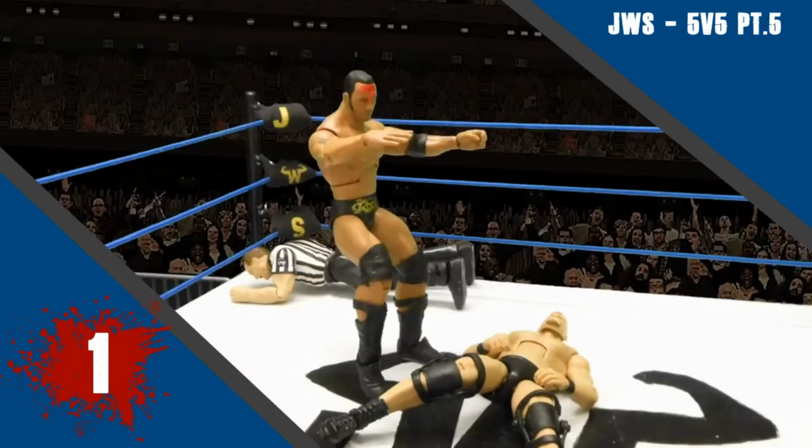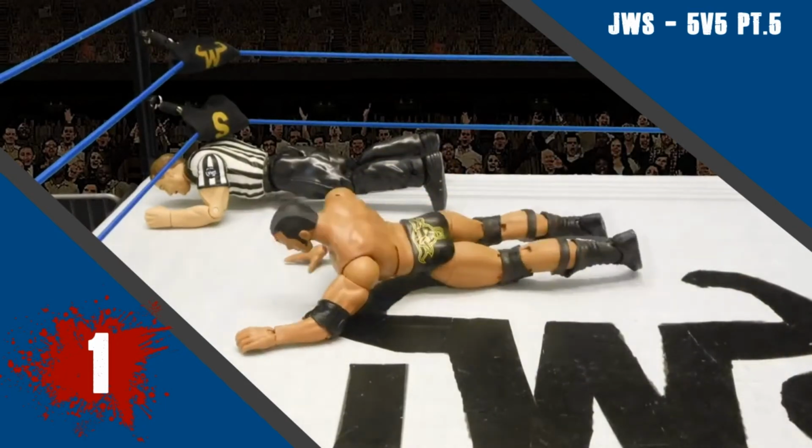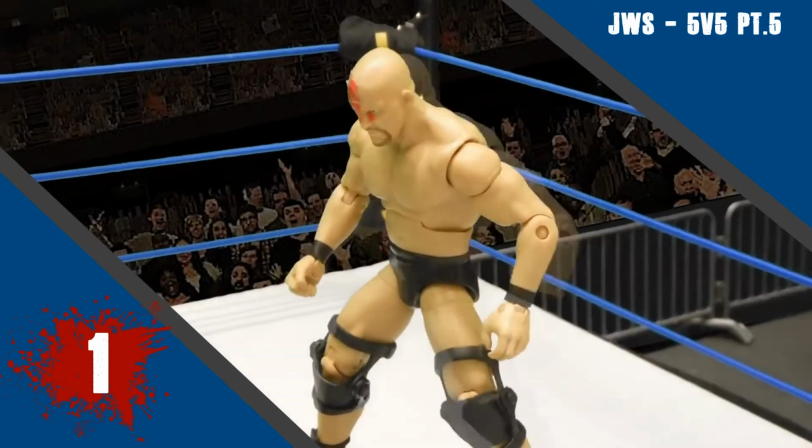I think the movement on the rock bottom was a bit weird, but the slide into it looked amazing, so just overall this was awesome as always.